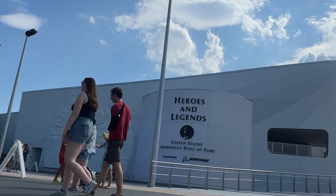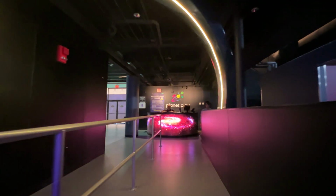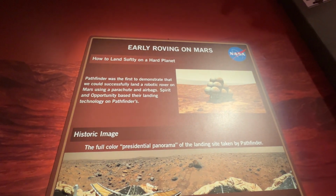Today we are in Florida at the Kennedy Space Center doing a little bit of an educational trip. That's right, the kids wanted to make sure that on the family vacation we got a little bit of education squeezed in, and that's exactly what we did. We decided to come over here and take a look at all the cool things: NASA, space, all the nerdy stuff that this place actually has to offer.